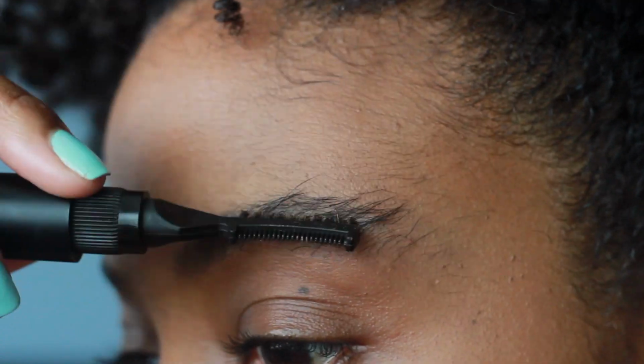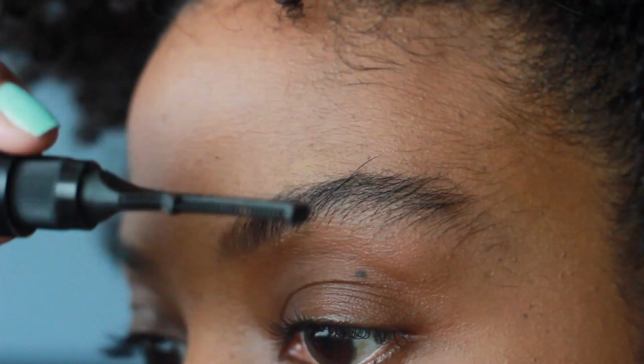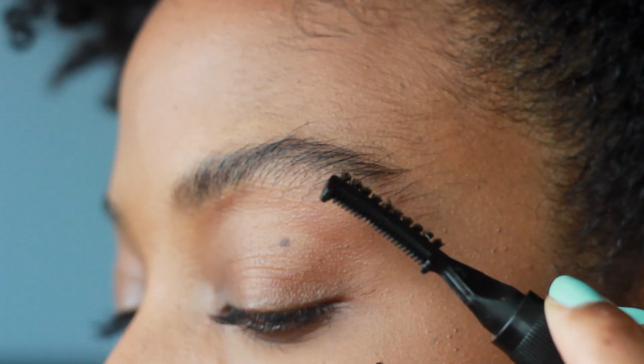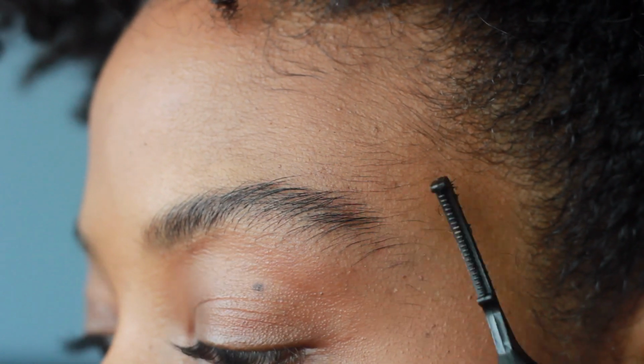The first thing that I always do is brush my brows in an upward motion, following the natural arch of my eyebrows. This helps me when I'm actually arching the brows so that I can get a more accurate look. I feel like a lot of our problems would be solved if we just brushed our brows.